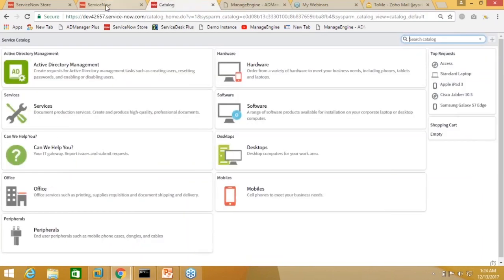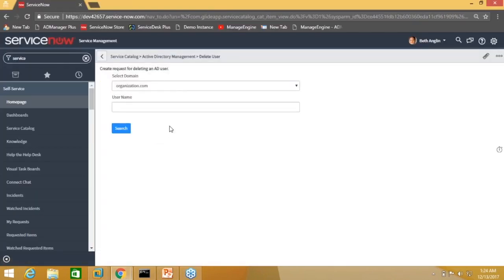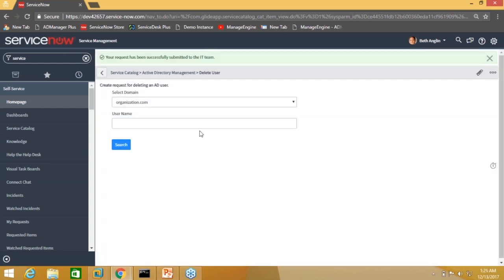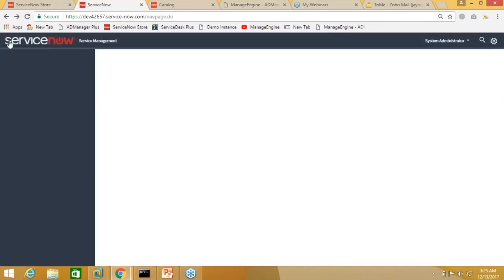All right, so getting back again to the disable delete request. This time it's a delete request I'd want to show you. So again, it's Charlie who has to leave the organization, so it's kind of sad. Charlie is the user. I'm selecting Charlie and saying submit. The request has been submitted. Switching back to the admin console to check if I've received the incident request.